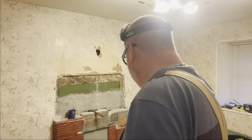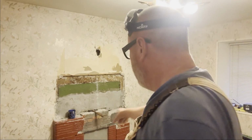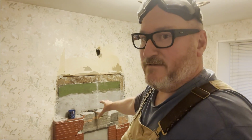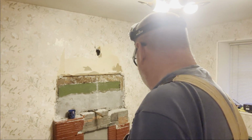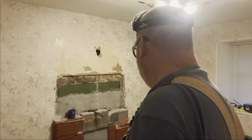This is the room we've decided we're going to turn into the kitchen. This fireplace was the first thing that needed to go. So I started taking the tiles off here, and I found a brick fireplace behind it, but it's got this skin of these little sort of semi-ceramic tiles, or terracotta tiles, I'm not sure what they are.